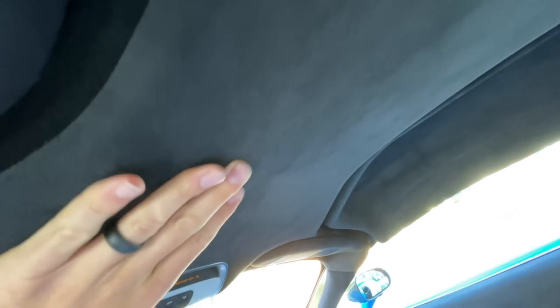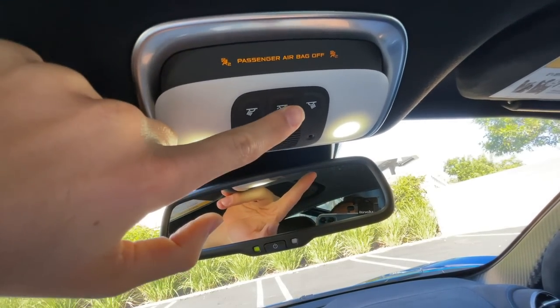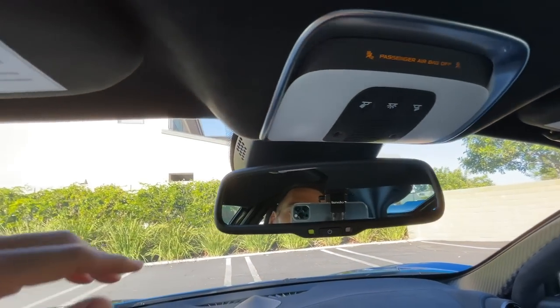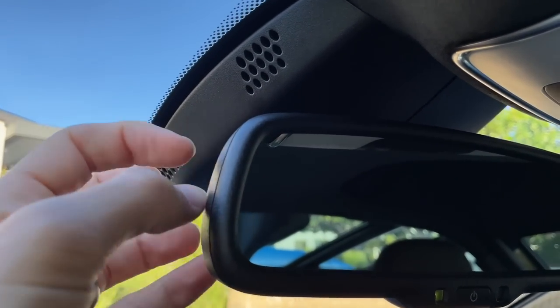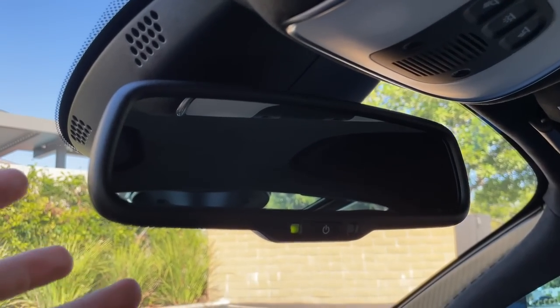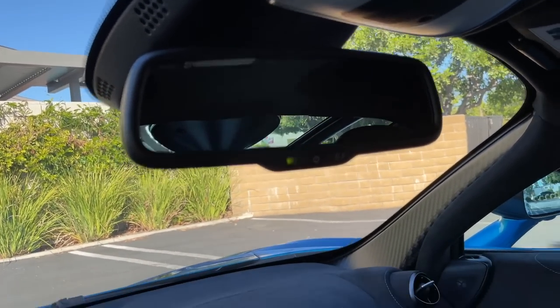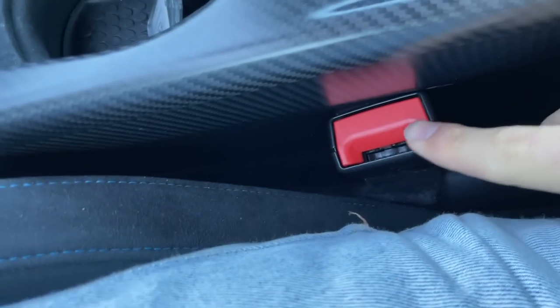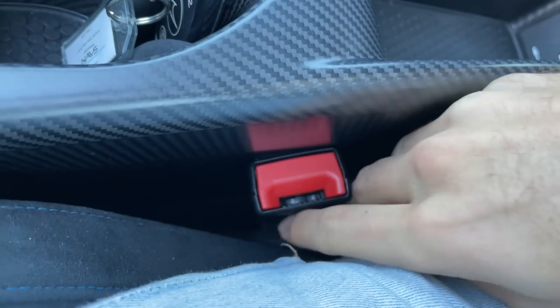Alcantara for the headliner here. Very nice feeling. Very, very nice. Then you've got your lights, dome lights. Hello, goodbye. And then some cheaper materials that I've found in this cabin. This scratchy, very cheap. This feels like it's out of a Dodge Dart or something. It's such a bad rearview mirror. So cheap. And then these seatbelt covers, the latches, very cheap plastic.